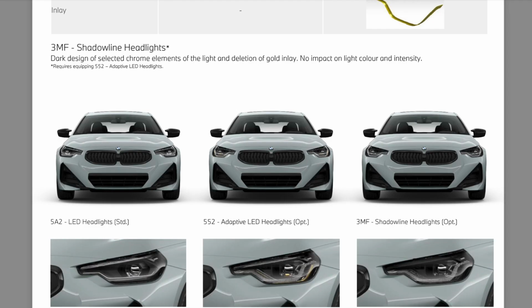The lower part of this page shows you what the headlights look like. You can see on the far left the normal ones, the adaptive in the middle, and the shadowline adaptive on the far right, where the gold and the chrome has been eliminated from the center of the headlight.